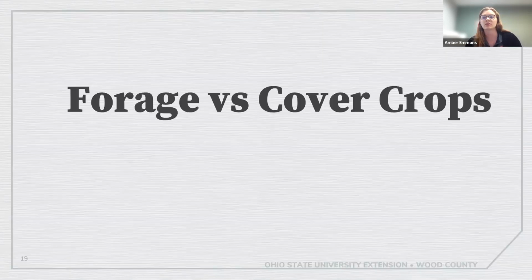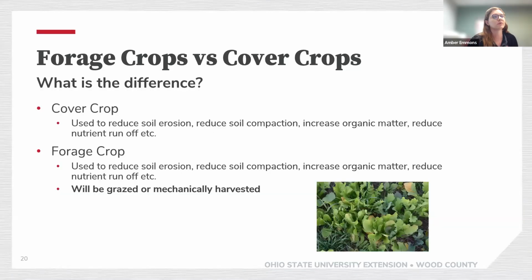Now we're going to switch a little bit and go into that grazing aspect. Are you going to use these cover crops as cover crops, or are they going to be more of a forage crop? Because there is a difference. So what is the difference between a forage crop and a cover crop then?